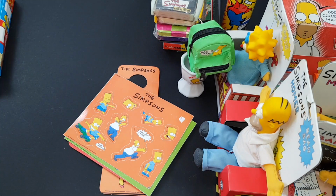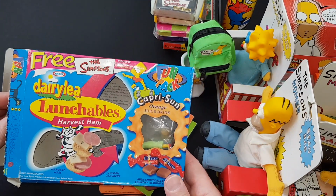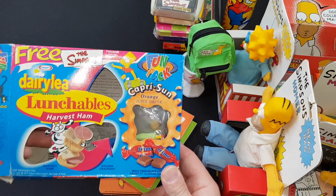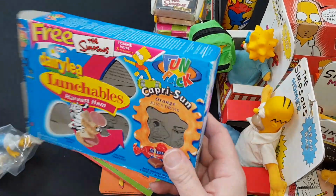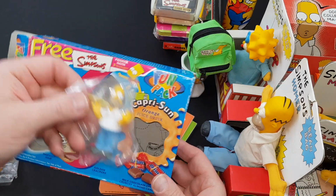We're almost there. What's this? Lunchables. Well, they're still around today. These are Simpsons Lunchables, so you could collect one of 3 figures inside. And as luck would have it, the 3 figures are there. So there's a little Homer figure.